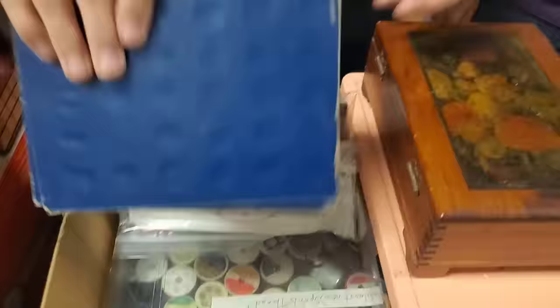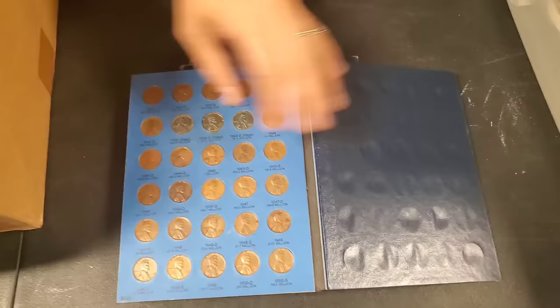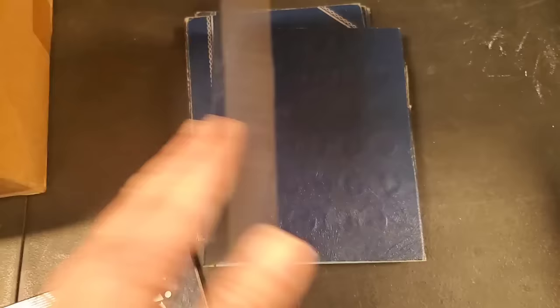All right, what's this? Looks like coins. Lincoln cents. Yeah. Here, let's put them right here. What do we got? There's a ton of them. Loaded up on pennies. Lincoln cents, great. What do you got there? More Lincoln cents. Others got steelies there. Cool. Is that other pennies? Yeah, pennies and pennies and pennies.